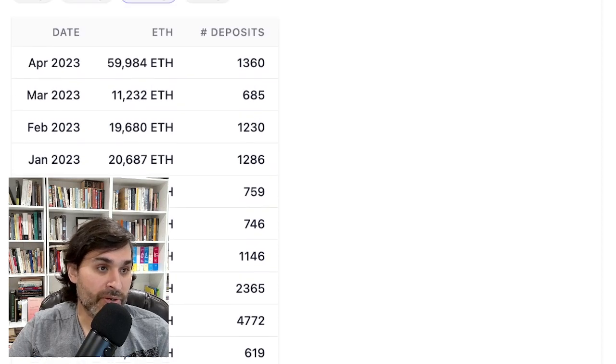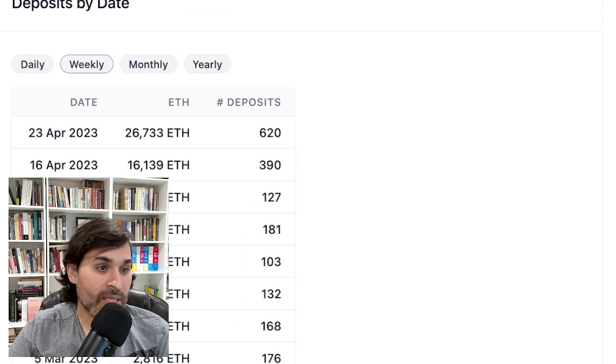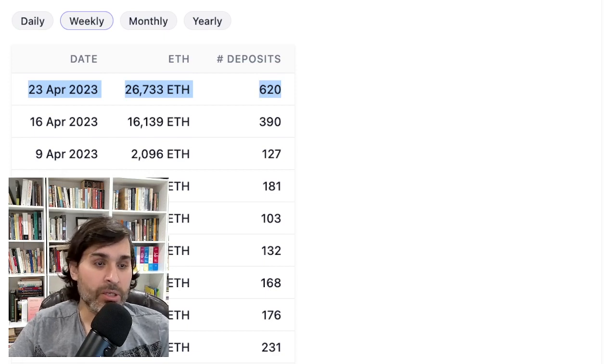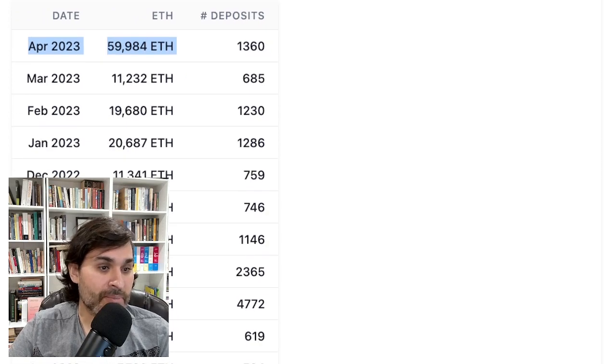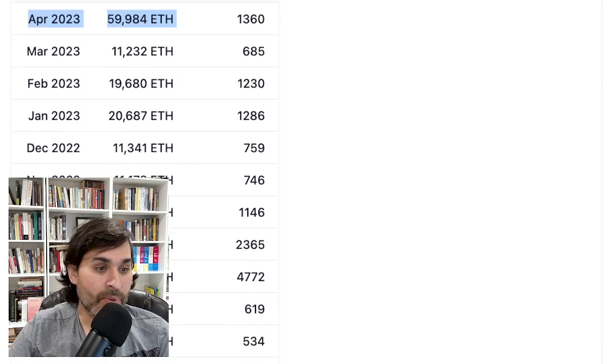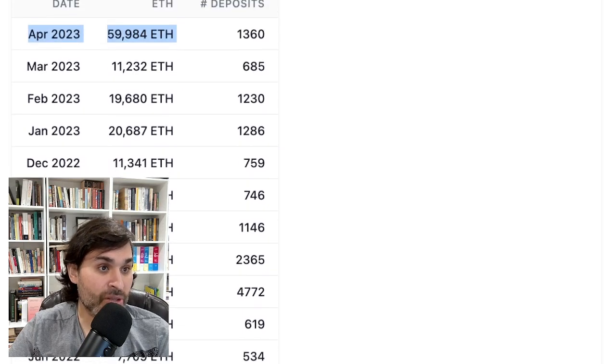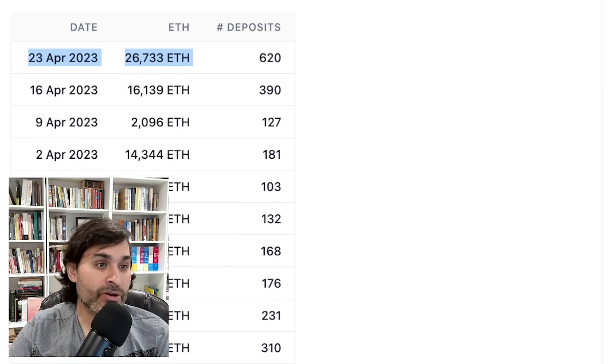That is showing really nicely. On the weekly measure, we can see that this week pretty much has beaten the best previous month. So March and September of 2022, we had about 30,000 ETH in both of those. Well, just this week that we're currently in has had 27,000. So another couple of good days, and we can be pushing that all the way up, like above 30,000.